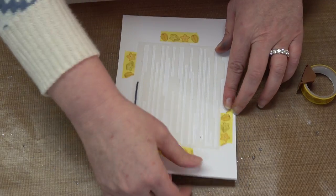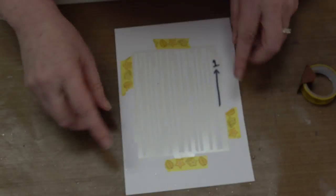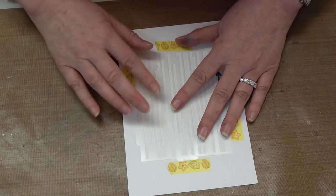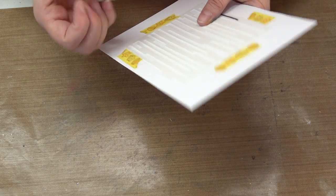And you say, but Stacy, how come you don't tape where the other tabs are? I use those as my registration marks. And that way, when I go to layer my next stencil, it's very easy peasy for me. Now let's take, oh, there's a little something in there. Probably that tape.